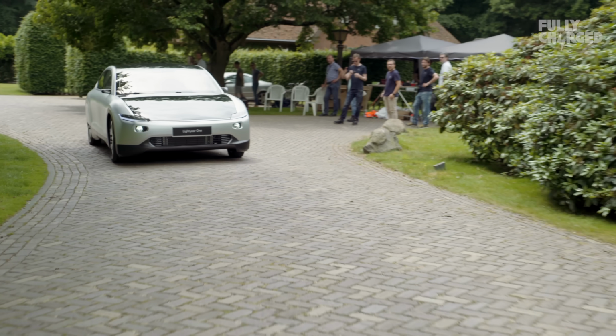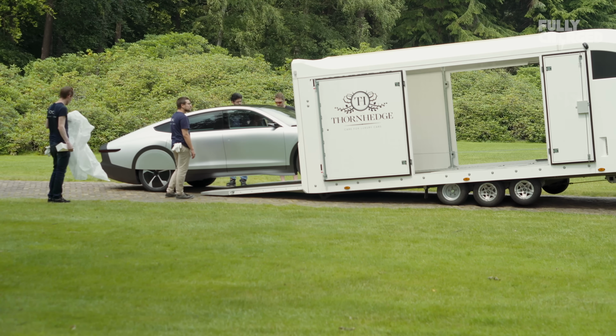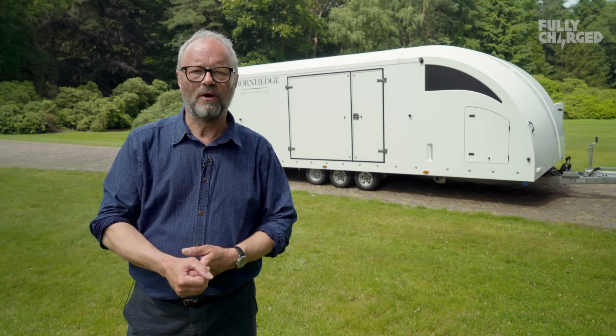But I mean, it's amazing what you've done. I'm really thrilled, and I'm very excited to come and see future developments when you get to the next level, or when the first customer has their car. Very exciting moment. So the Lightyear car is about to go back to the amazing workshop where they built it.